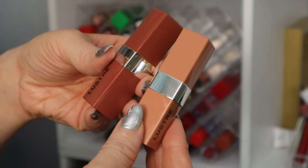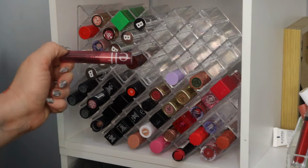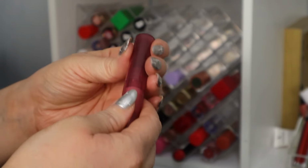90, not even a whole pound. But I'm gonna get rid of them. I don't ever use them. I'm confusing myself now by putting these lipsticks back where I put them.